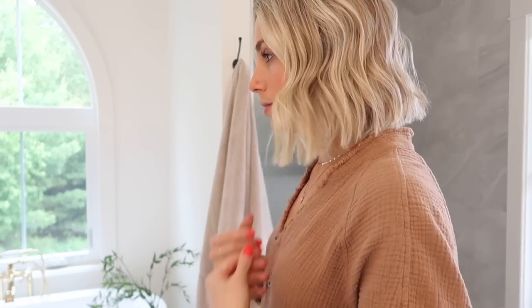So we did a very blunt cut, slightly longer in the front. So it's kind of like a lob type hairstyle. I freaking love it. So I just did my hair and makeup for the day, something really simple. I wanted it quick because I have a lot to do today.